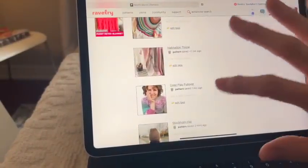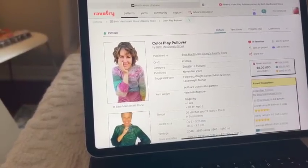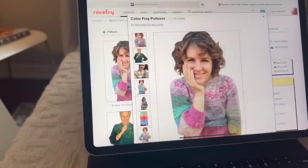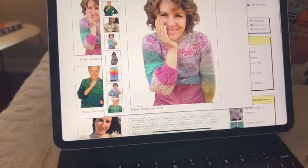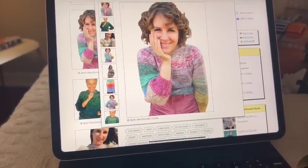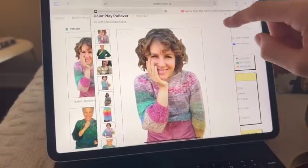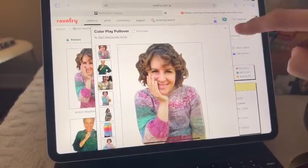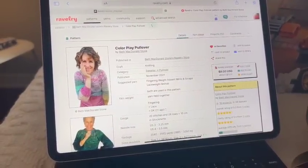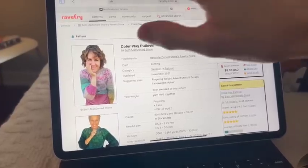But I have one other one that's on my mind too. I have seen Mary Lisa wearing this Color Play pullover. There she is, looking gorgeous. And I love the silhouette. I love the look of it with all the minis. It's so beautiful. That might be another alternative. This is called the Color Play Pullover by Beth McDonald Stone. And I was totally inspired by Mary Lisa from Girl Meets Yarn.